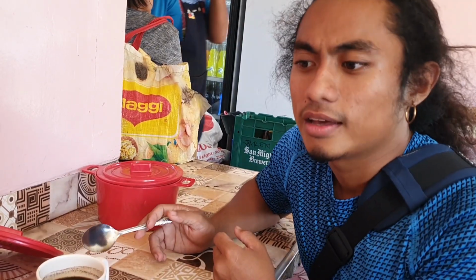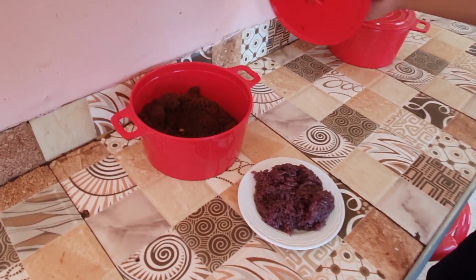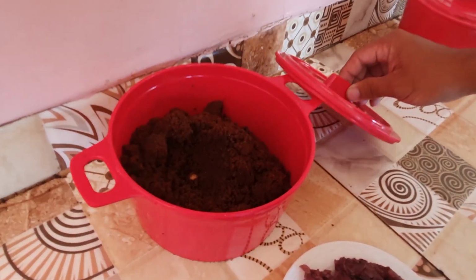Cocoa is used, okay. It has a lot of medicinal properties. Yeah, cocoa, like from the cocoa beans. Yes. What is that? It's muscovado sugar. It's powdered sugar. Powdered unrefined sugar. Oh, why is it brown?